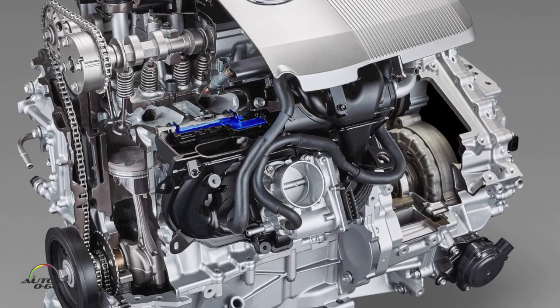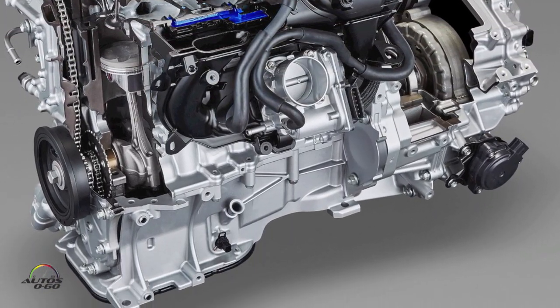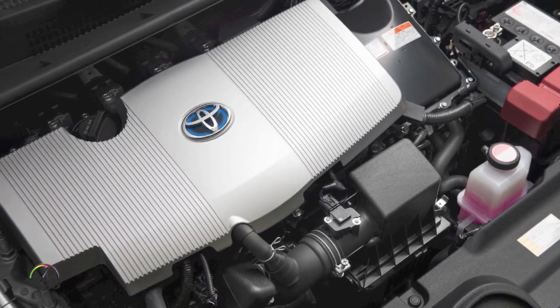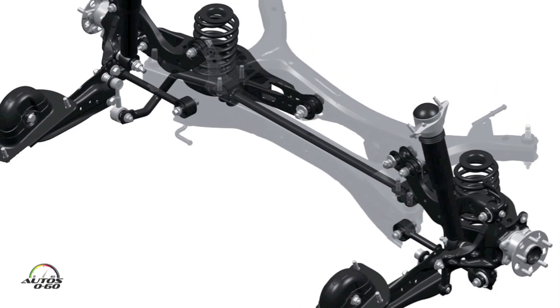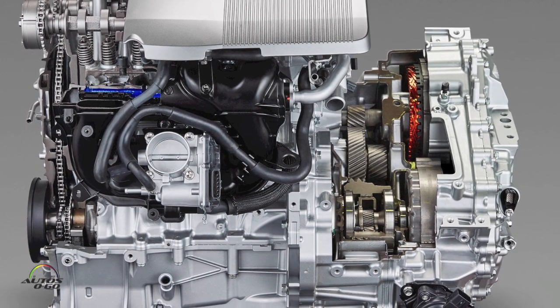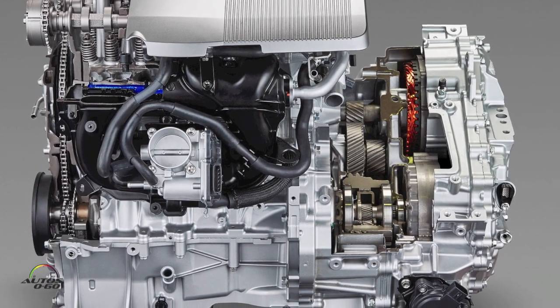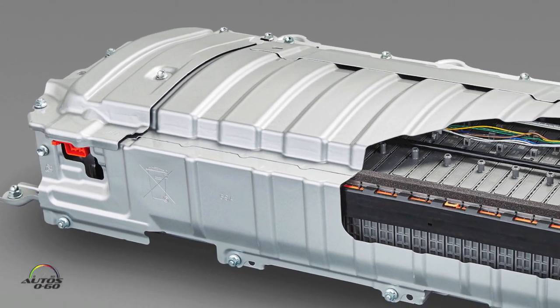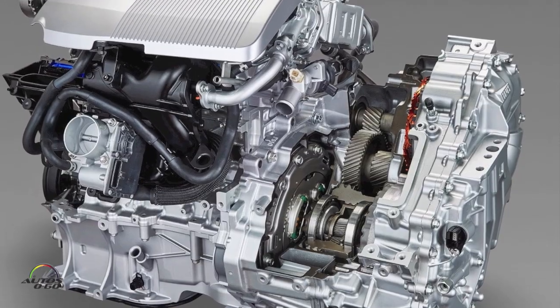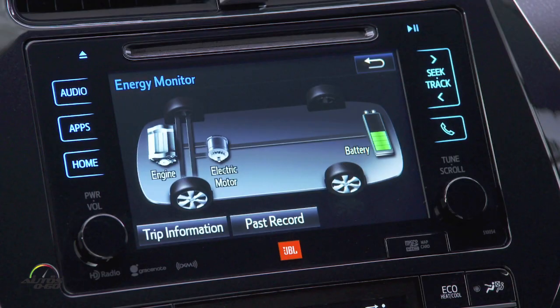Absolutely. So just like you said, we made a lot of different components within the vehicle smaller and lighter, and fortunately that allowed us to put the double wishbone rear suspension into the Prius, because that double wishbone rear suspension is considerably heavier than the torsion beam that we previously had been using. But because the engine is much more efficient, because the inverter is much more efficient, which is our power control unit. Absolutely.